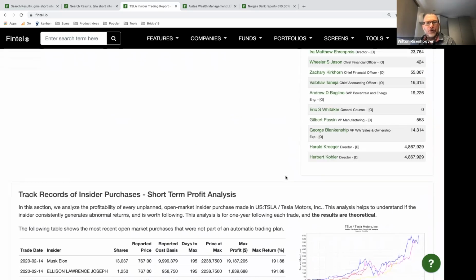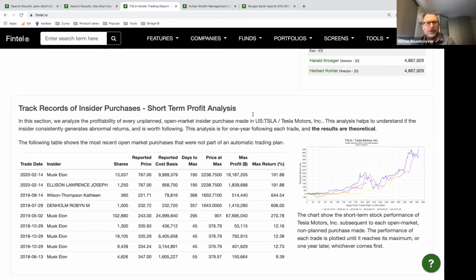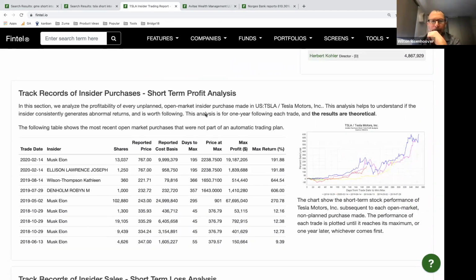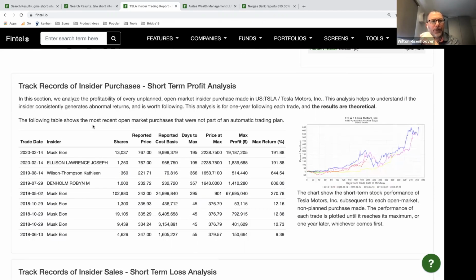In this scenario, if you go further down, this shows you the chart of the actual trades. If you go further down, one of the things that we look at is the track records. So if we're looking at specific insiders, here are insider purchases. Elon Musk purchased on 2/14/2020. He purchased 13,000 shares at a reported price of $767, $10 million. And what we do is we track the performance of that purchase over time, and we plot it.